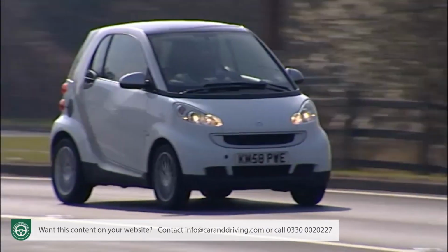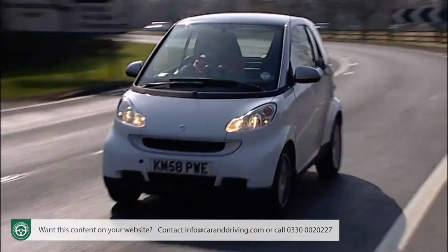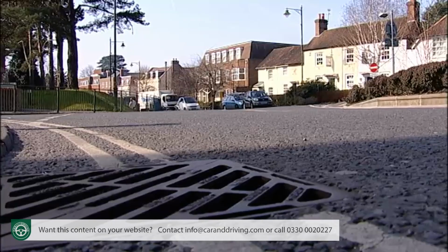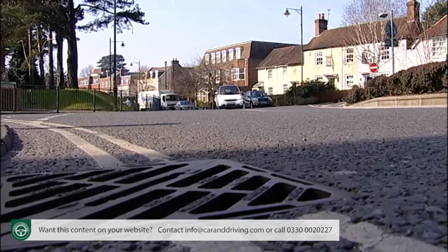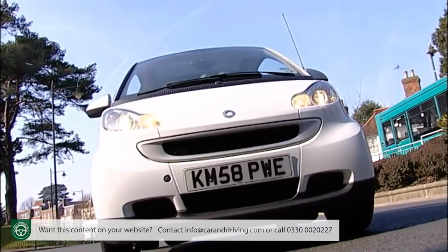There have been improvements to the ride. It's still pretty crashy on low-speed bumps, but it's much better at higher speeds. And that, combined with the much sharper steering, should mean that you shouldn't feel too bad about these days attempting a longer journey in a Smart Fortwo. Top speed on most models is limited to 90 miles an hour, but the pokier versions get there surprisingly quickly.